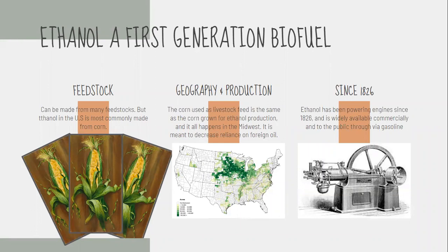First generation biofuels can be made from many feedstocks, but ethanol in the US is most commonly made from corn. Geography and production. The corn used as livestock feed is the same as the corn grown for ethanol production, and it all happens to be made in the Midwest. It is meant to decrease reliance on foreign oil.